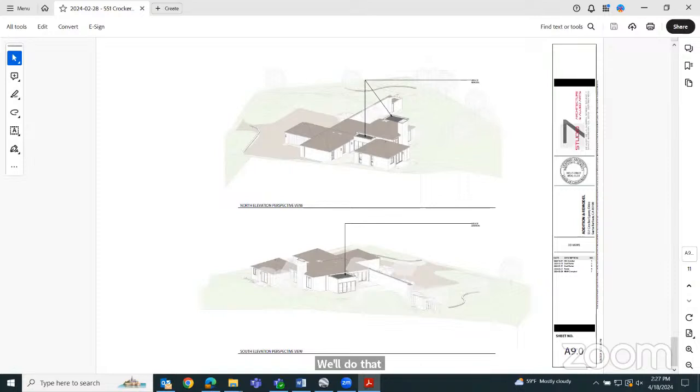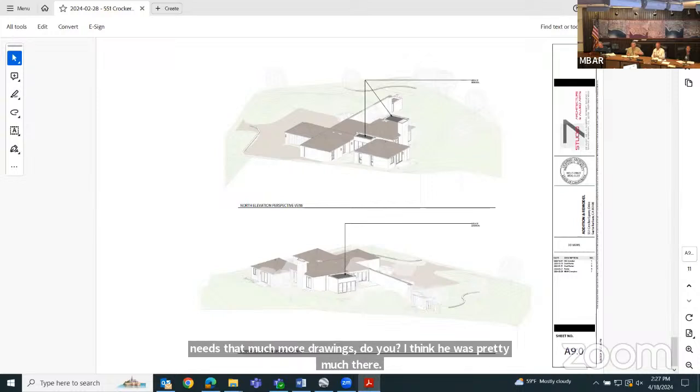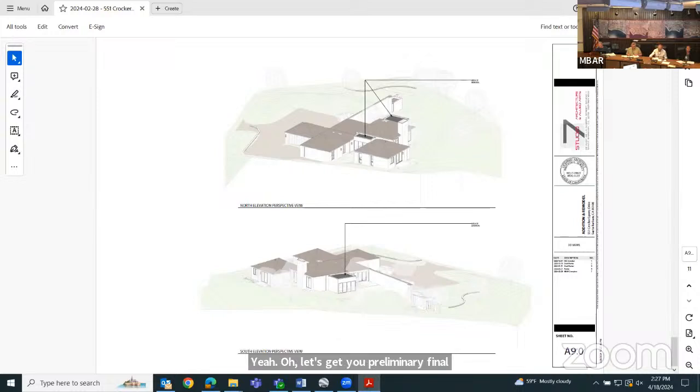So I think this also ought to go on to preliminary final on consent. You're okay with that, right? Yeah, nice job. Thank you. I don't even think it needs that much more drawings, do you? I think he was pretty much there, yeah. So let's get you preliminary final on consent ASAP. If you could take a stab at a color for that roof, I'd appreciate it.